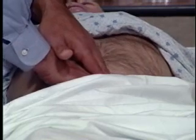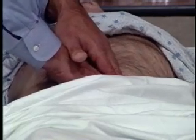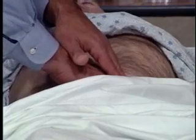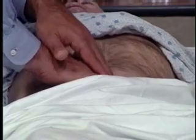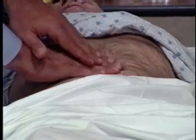Okay? And I move my hand back and forth, trying to mobilize the organs underneath the abdominal musculature. If I cause you any discomfort, just let me know. Okay.